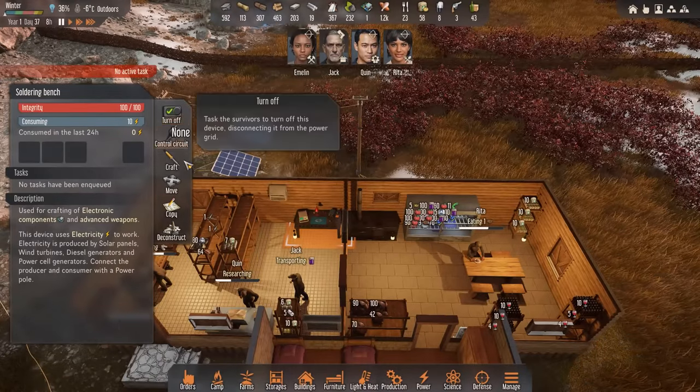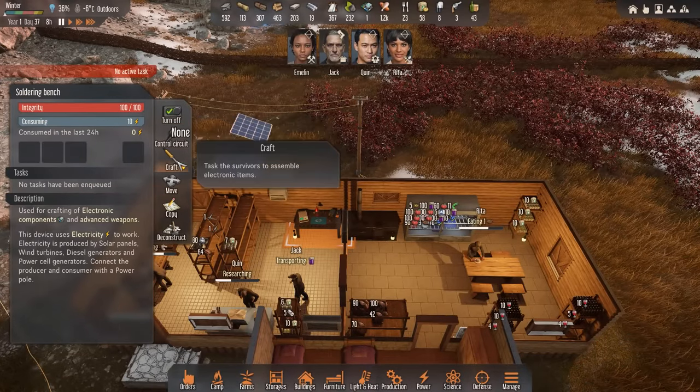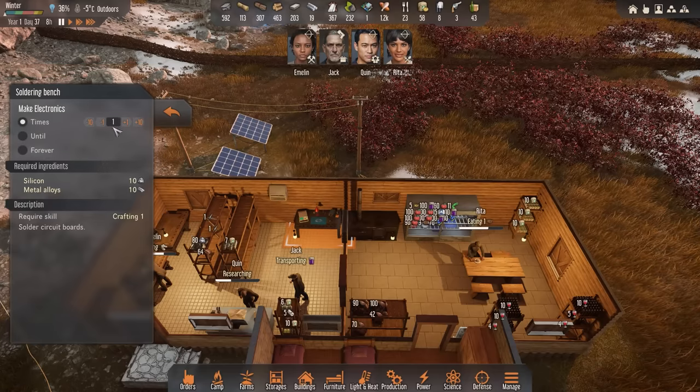There's the soldering bench. Okay. We don't need to have a control circuit. We can do some crafting of these electronics, though. Let's do this until you always have, like, let's say four. So a fair number of alloys and a bit of silicon.